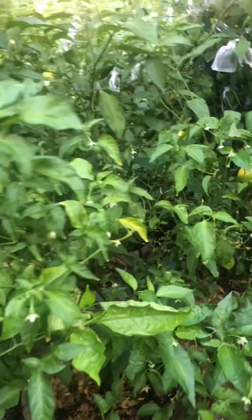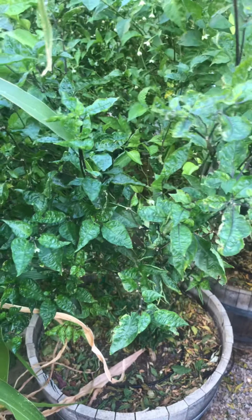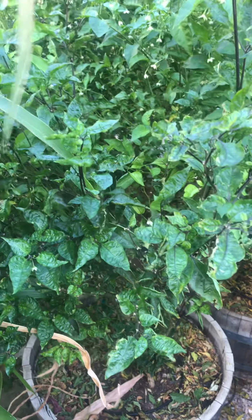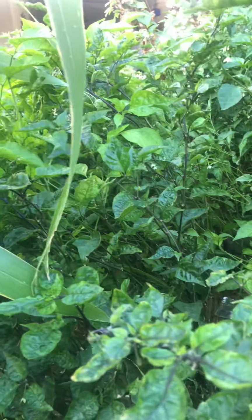Let's see. Move this corn out of the way. This is my favorite, most hopeful plant of the season. The Chili Riot, Bloody Riot. I'm hoping I get some pods off it. If not, I do have one that's in a grow bag growing that I'll overwinter, and definitely will get something next year in the spring.